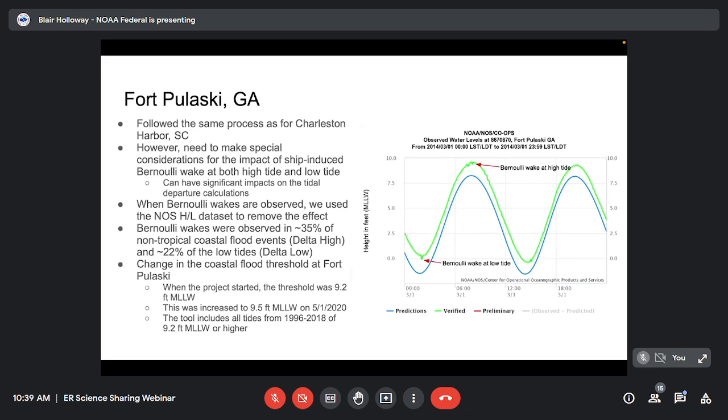All right, so that's the data for Fort Pulaski, or excuse me, for Charleston. So now if we take a look at Fort Pulaski, we followed the same process that we did at Charleston. However, a couple of things that we need to keep in mind when looking at the Fort Pulaski data, and what modifications we had to make as well.